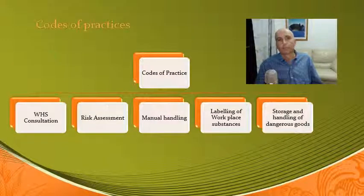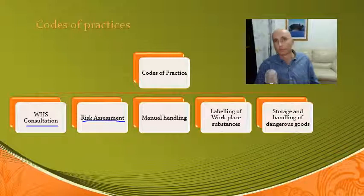New South Wales WorkCover are the ones that set out the codes of practice for employers so that they have practical guidelines on how to meet requirements set out by the Work Health and Safety Act and the regulation. So the codes that relate to hospitality are the WHS consultation, risk assessment, which we've already looked at, manual handling, which is a huge one in hospitality no matter where you are, labelling of workplace substances, chemicals, so cleaning chemicals is really important in the hospitality industry, and also the storage and handling of dangerous goods, one of them being the gas you use for stoves and the chemicals we were talking about.